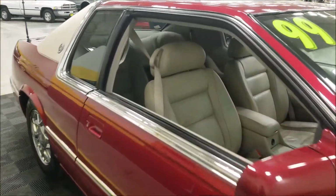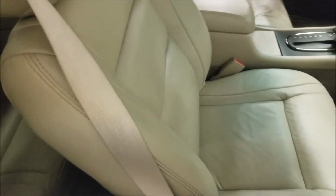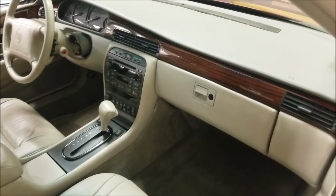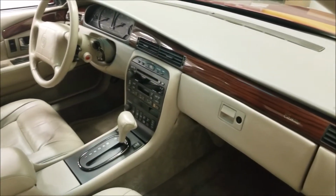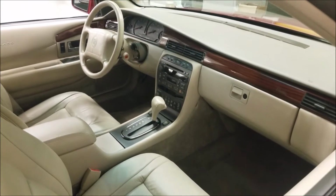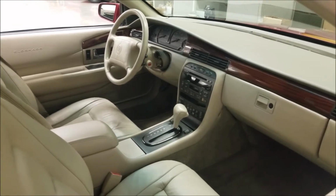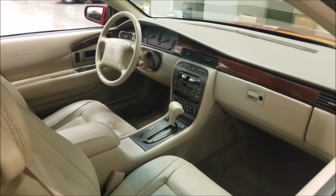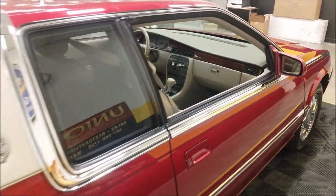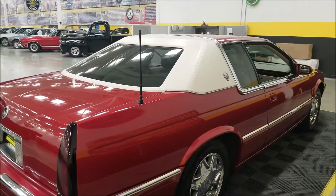Interior is also in nice shape. Of course, bucket seats up front. Center console, shifter on the floor. Dual power seats in this one. Electronic climate control, heated seats. Of course, all your goodies with the power windows, power locks. Tilt, CD and cassette player. Headliner is also in good shape, and you can check out all those things I just mentioned in the pictures.